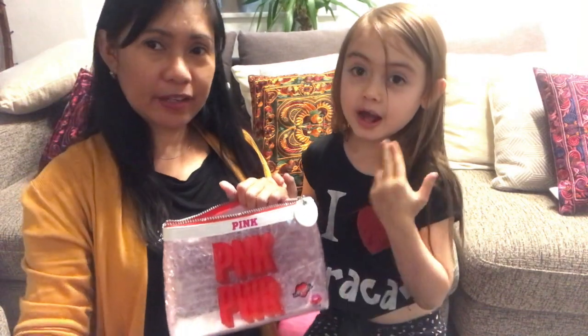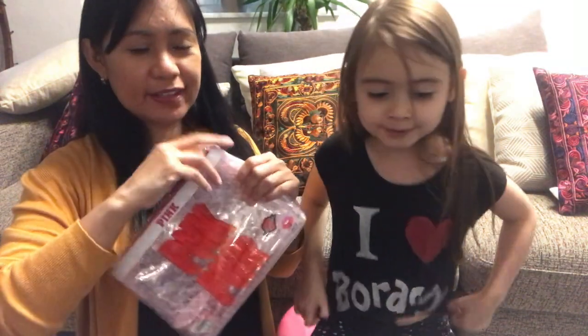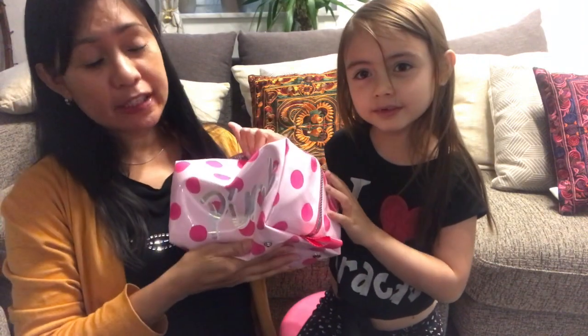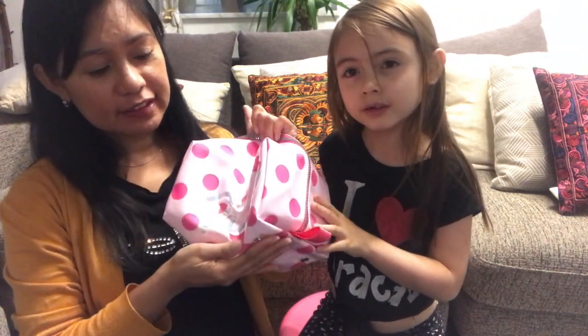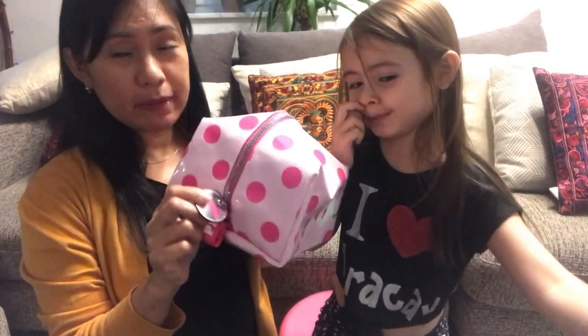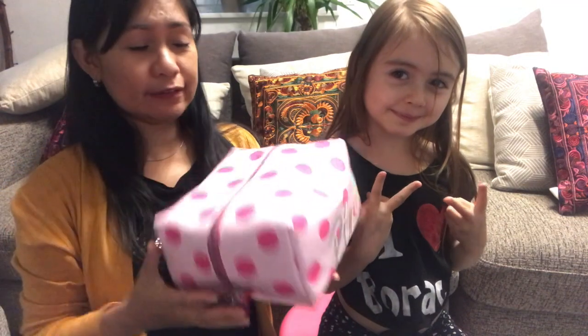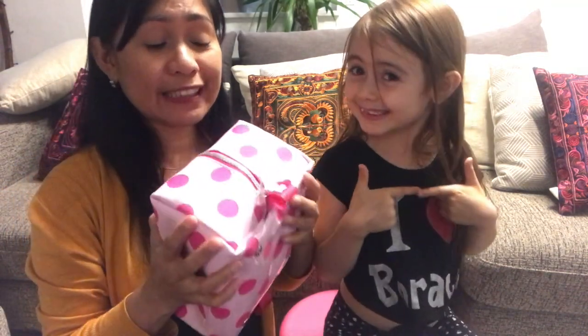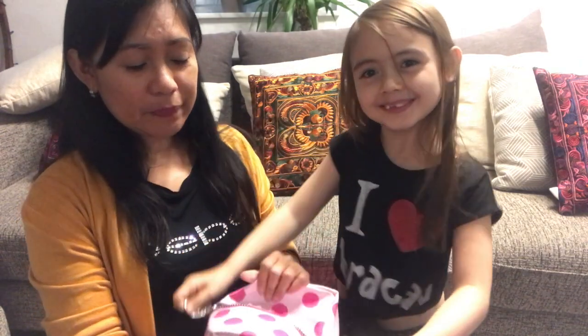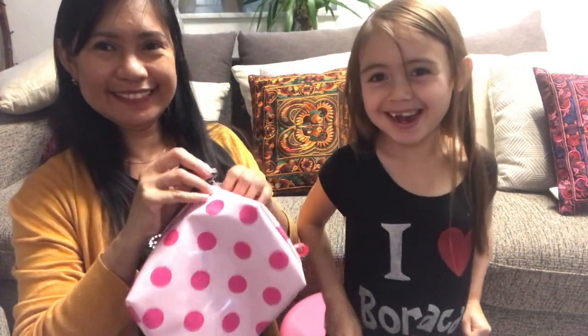This is her first makeup kit. And the second one, she got another Pink collection from Victoria's Secret. So it's another Pink collection. And it's really a beautiful makeup bag, makeup kit. It's really, really pretty for the little girls or for the big girls. It's for mom. That's why I like buying stuff for Francie, because it's so beautiful.